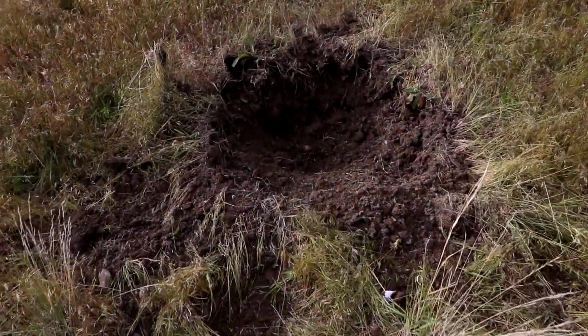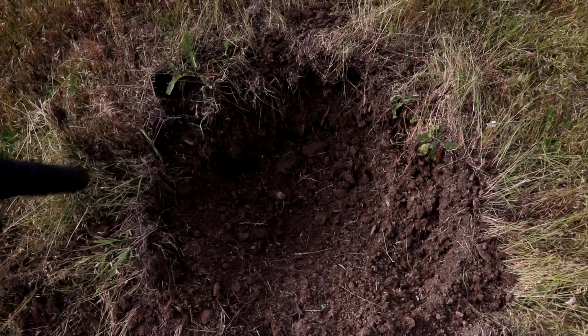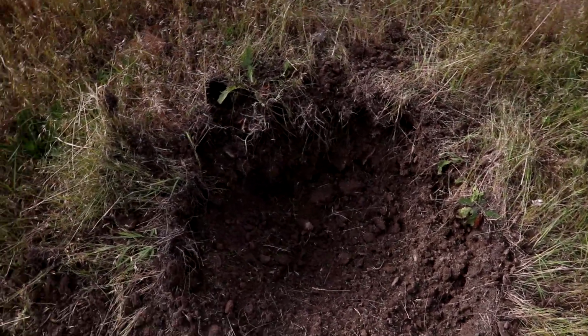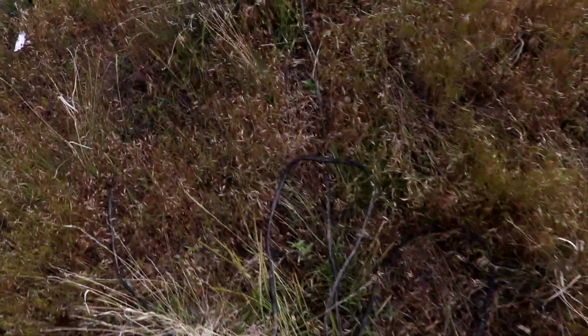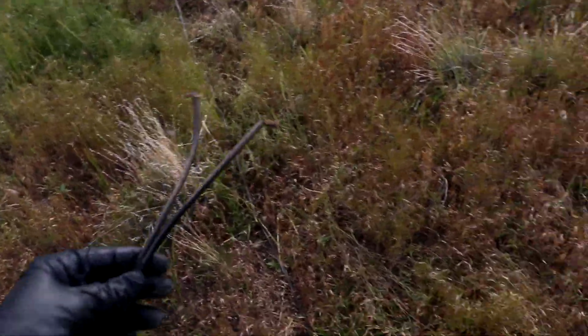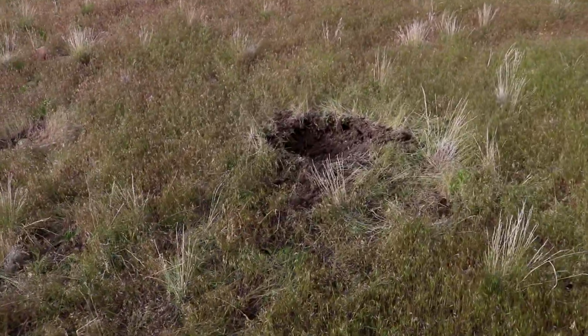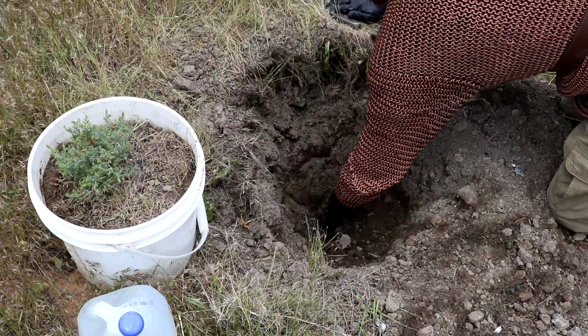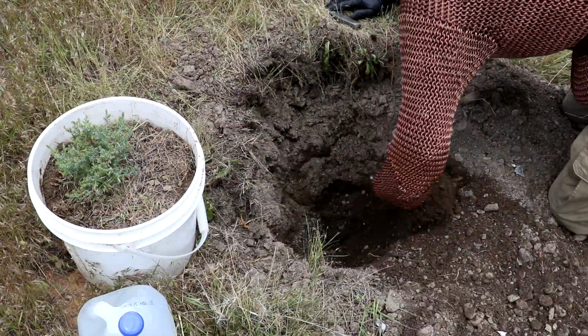Thought you guys might like to see the crater. There it is. A little bit wider than the hole I originally dug. Let's see, there's some paper. There's the wire. That looks good. You know what? I think I'm going to plant a tree right there. I think that'd be cool. I guess that's one way to loosen up the soil.